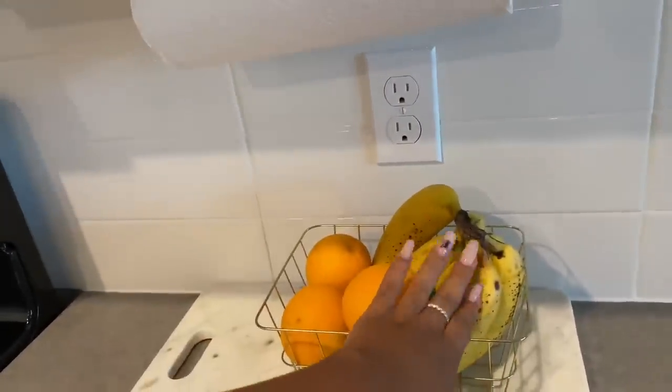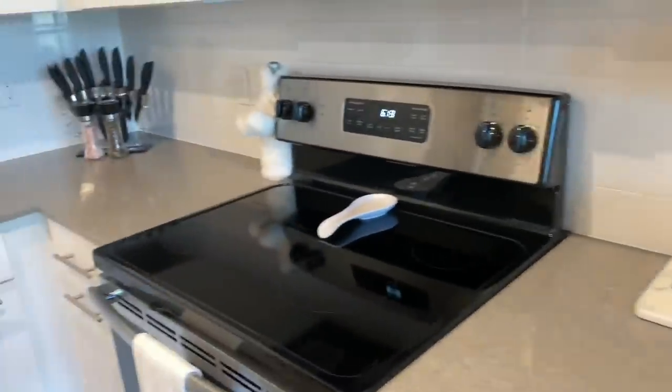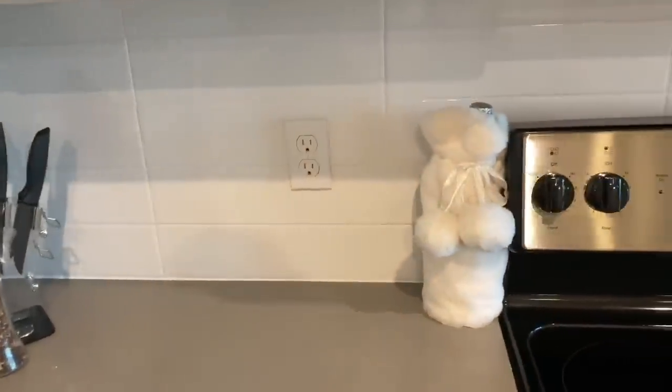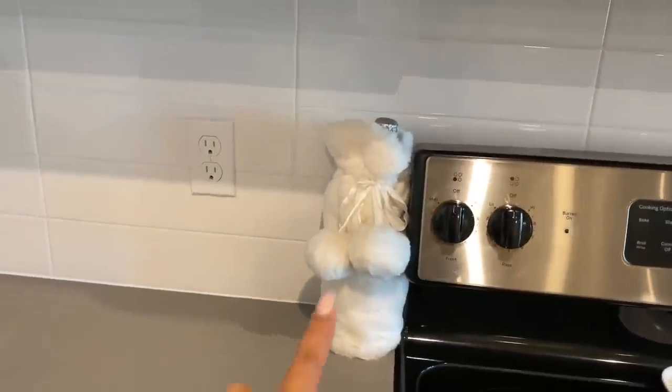Don't talk about my bananas, y'all. I don't eat them all the time. But, you know, they're there for when I'm ready to eat until they go bad. And then over here, I just have my wine holder, and I got this for Christmas, so I'm not sure where I got that from.